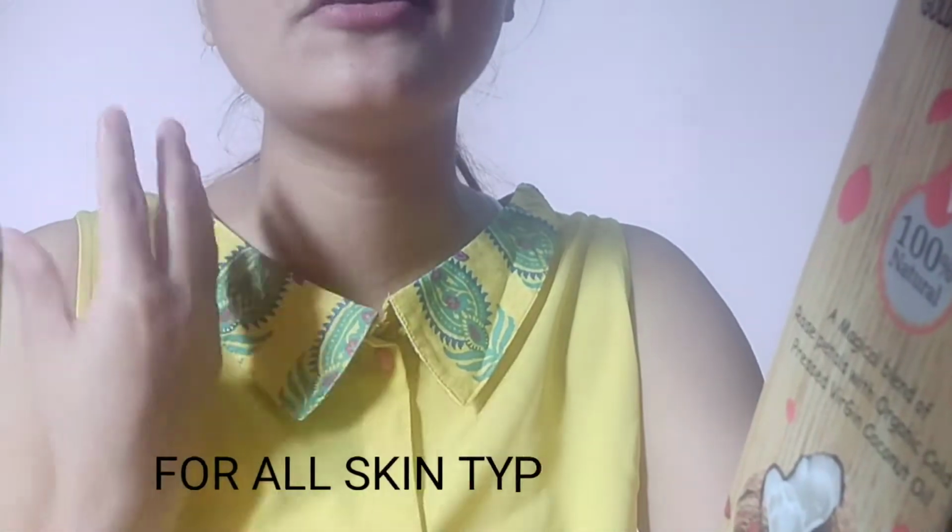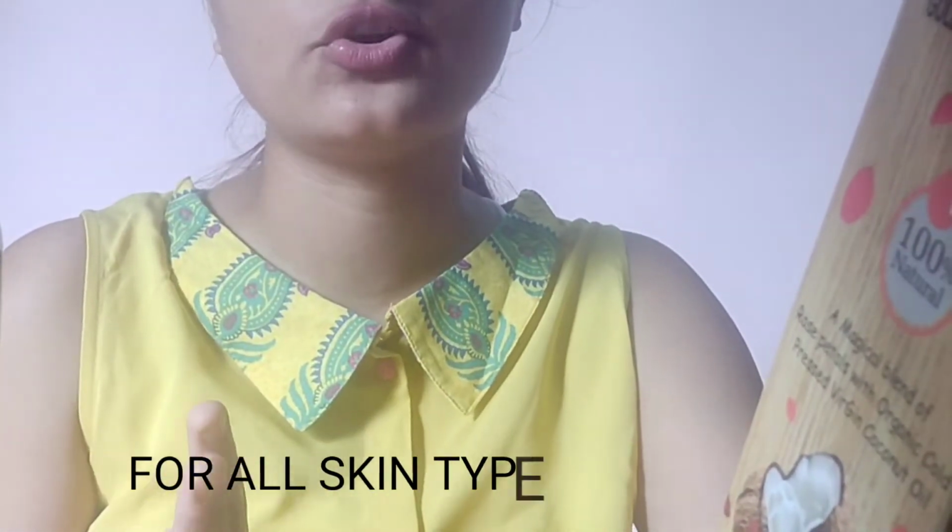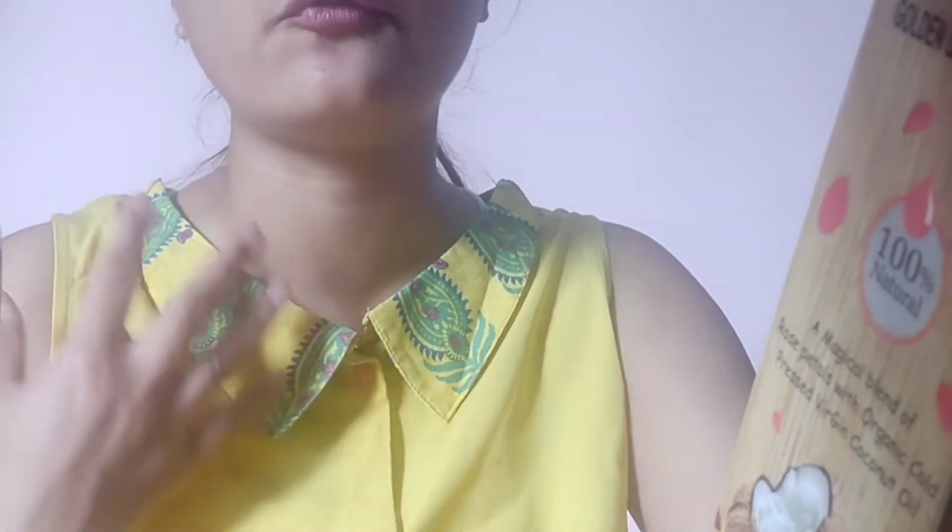It purifies and balances oily and problematic skin. It brightens your skin and gives it a glowing complexion. And it is suitable for all skin types, so you don't need to worry that you have oily skin and wonder how you will apply it. It is meant for all skin types, not necessarily for one type of skin or for dry skin.